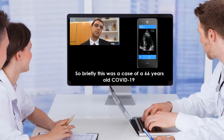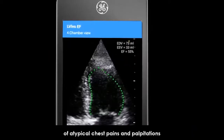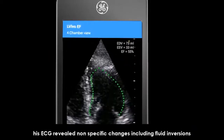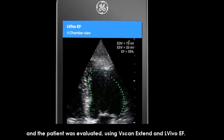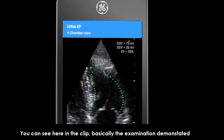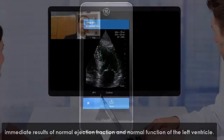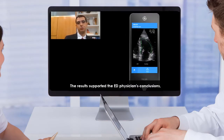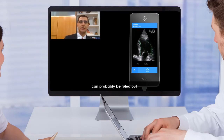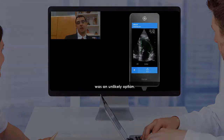Right, so briefly, this was a case of a 66-year-old COVID-19 diagnosed male who presented to our ED with complaints of atypical chest pain and palpitations. His ECG revealed non-specific changes, including T-wave inversions, and the patient was evaluated using the VScan Extend and the LVivo EF. As you can see here in the clip, basically the examination demonstrated immediate results of normal ejection fraction and normal function of the left ventricle. So the results supported the ED physician's conclusion that myocardial infarction or ischemia can probably be ruled out, and significant virus-associated myocardial injury was an unlikely option.